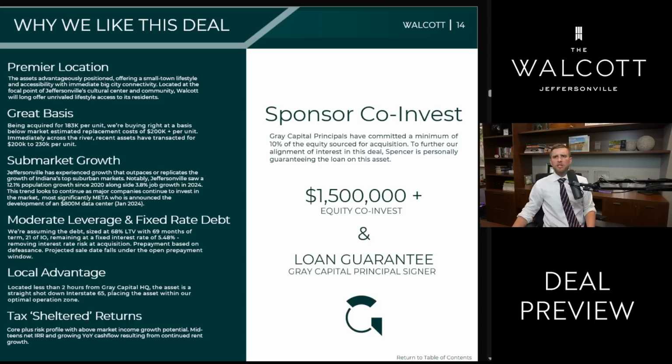So why do we love this deal? Incredible location. Not just Jeffersonville as a market itself, not just Louisville as the MSA, but being right where this Big Four bridge terminates, right at this park, right next to all of the retail shopping. It's so walkable. It's right next to I-65 without all the noise, though. It's about a block and a half away. Really, I couldn't get more excited about this location.